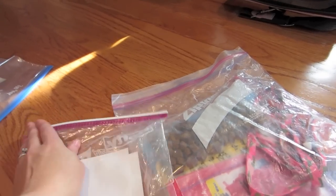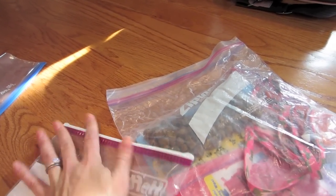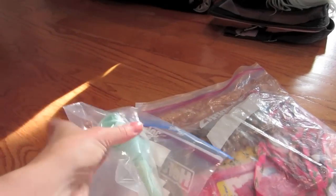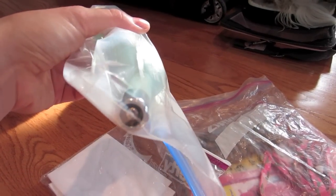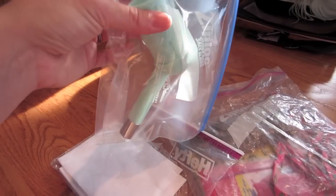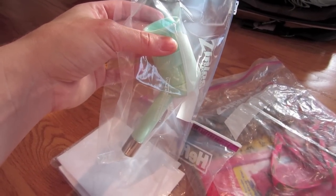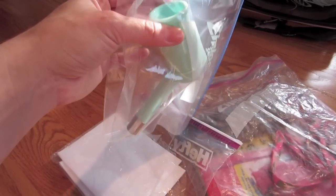And this is just a backup copy, just in case. And then lastly, this is a little water spigot, kind of. It's just like the bottom part of one of her water bottles. I bought this somewhere. If I can find it, I'll link it below. I have no idea where I got this.